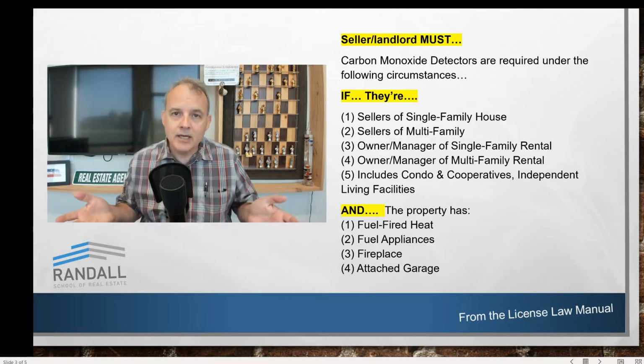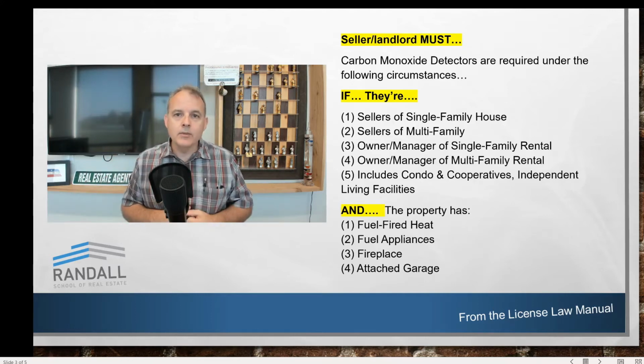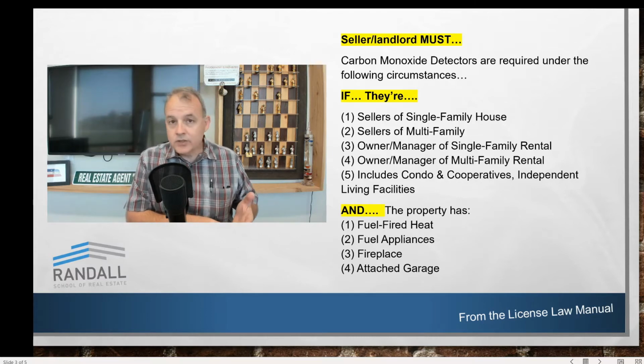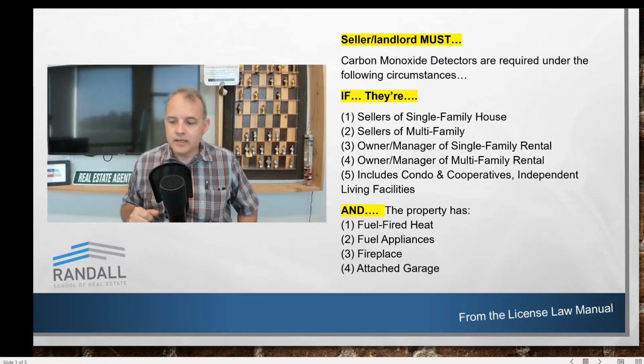You got to have carbon monoxide detectors. The only way you would not be required to have a carbon monoxide detector is if it was electric heat, electric appliances, including the hot water heater, it had no fireplace, and it had no garage or a detached garage, then you would not need a carbon monoxide detector.